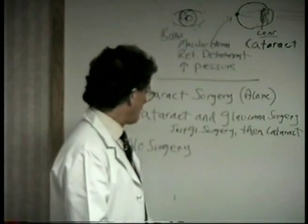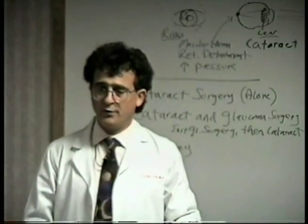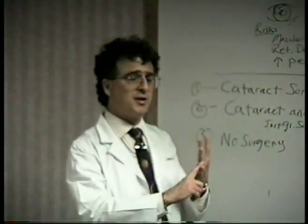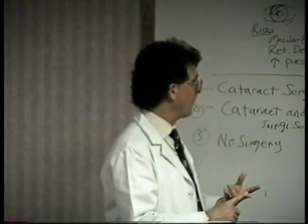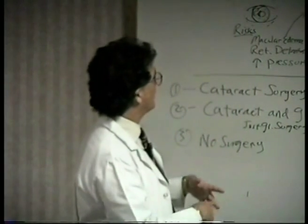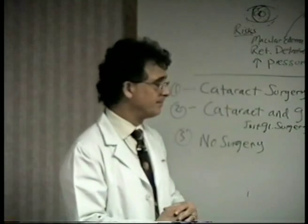Okay? So we think of this cataract and glaucoma surgery as a nice alternative in patients that have severe disease, uncontrolled disease, or are on many medications. And we also talked about cataract surgery being more risky from a lot of standpoints in glaucoma patients.